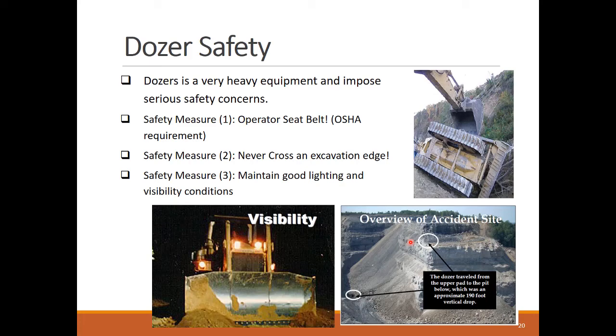Dozers are really heavy equipment with serious blind spots and limited visibility. The dozer operators are required by OSHA to buckle the seat belt to avoid dropping from the seat due to the great vibration during the dozer movement. Also, a good buffer distance should be kept between the dozer and any excavation edge to avoid serious safety incidents like the one shown in this photo. Generally, clear visibility for the dozer operator should be maintained, and sufficient lighting should be provided in night operations.